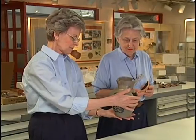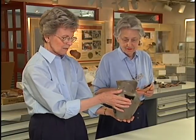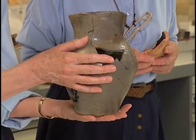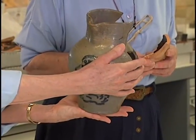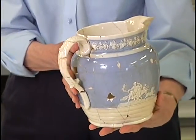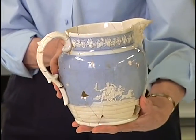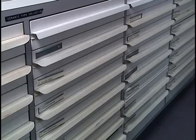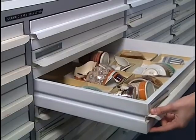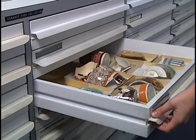As a lab volunteer, you will be handling many fragile artifacts. Be sure to hold pots and other large artifacts with 2 hands, one underneath and one supporting the side. Never pick up a vessel by the handle or the rim because it may not be as sturdy as it appears. Also, open the drawers of the study collection slowly and smoothly so the artifacts don't pop up and break.